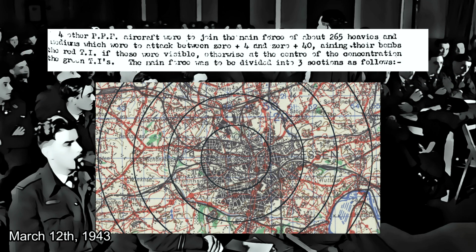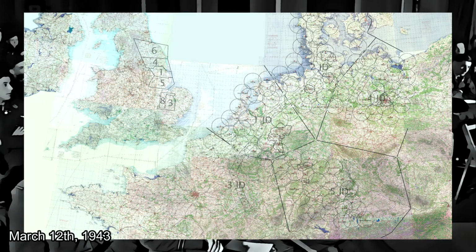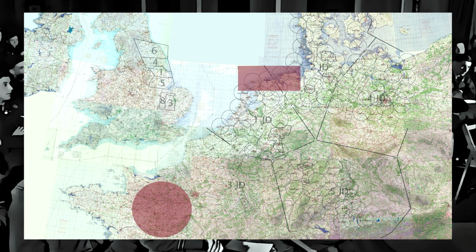The bombers are to bomb on red indicators if visible, or at the concentration of green indicators if no reds are visible. Concurrently, 9 Sterlings of 3 group will lay sea mines off the Frisian Islands, and 4 Wellingtons and 3 Whitley bombers from 93 Training Group will release leaflets over France.